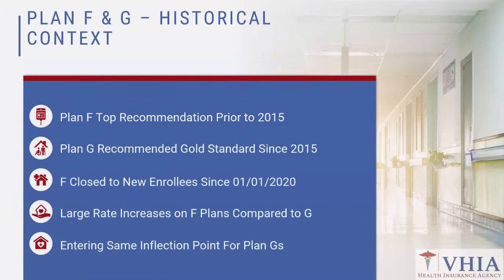Really want to start with some historical context. Again, most of you, I'm sure, probably have the Plan F or the Plan G. And as a reminder, what these Medigap plans are designed to do is really cover the cost gaps that both Part A and Part B leave you with, right? So Part A, that inpatient bill, deductibles, per day copays. Part B, covering all your outpatient services, you have a deductible, and then co-insurance. So these Medigap plans are designed to cover those cost gaps that A and B leave you with after you've undergone some medical services.